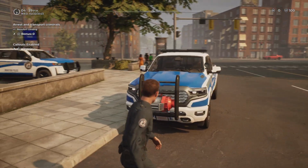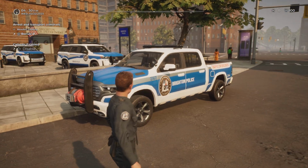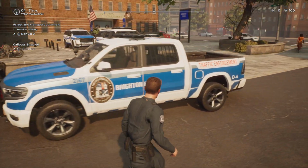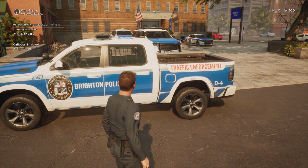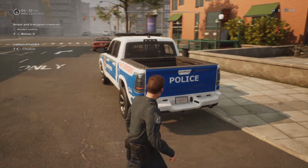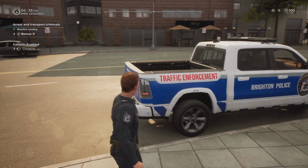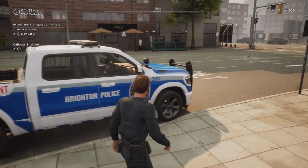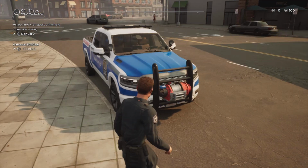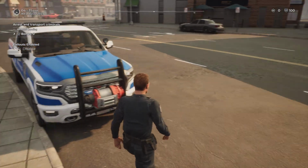I'm gonna say it's based off a Ram. But look at the front end. You guys let me know what you think. But wow, she does look good. Look at the bumper, the lights in there. It is a nice freaking truck, dude. The winch or whatever on the front, that's cool. I don't know why that's even there, but that's cool.